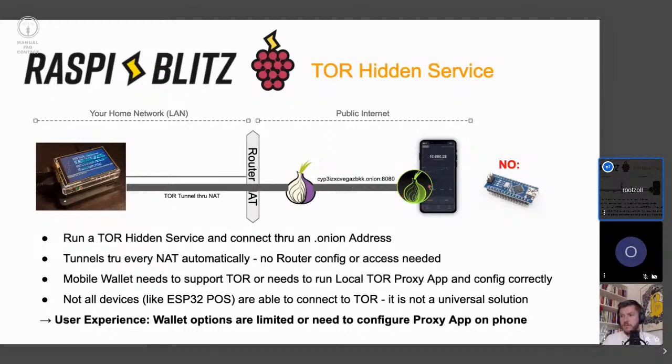Also, I have to say, I have mobile phones where I sometimes have problems setting up those proxies right, and sometimes something is not working, and it's also a little fiddly. And then you're limited in your wallet choice, because they have to support Tor. All those little things, again, on the user experience side, are not that good. And also there are even devices out there, if you think about those hacker projects, this little ESP32, there are no Tor libraries that you can run on here. So this little device would not be able to reach your Raspiblitz over there.